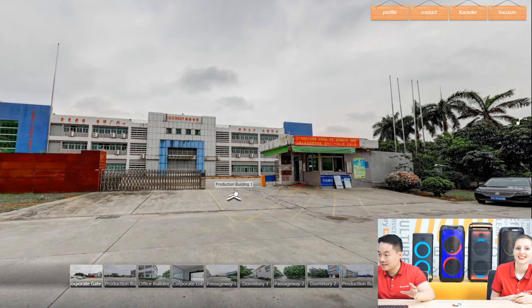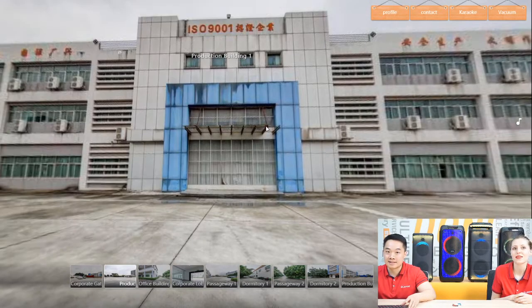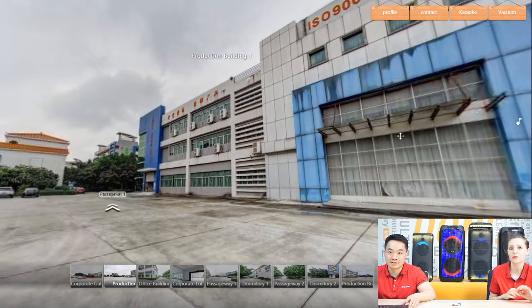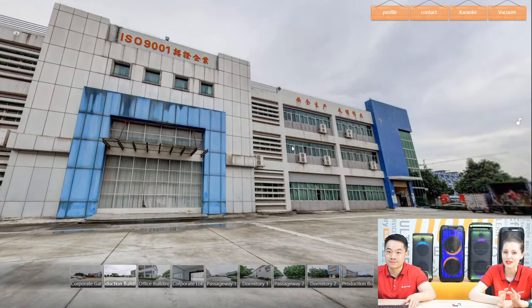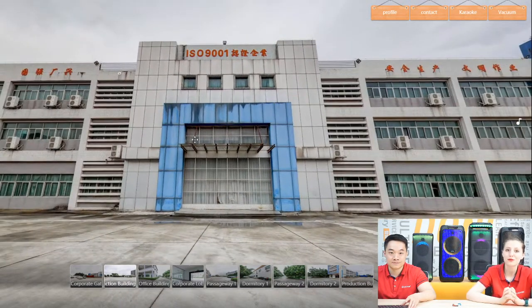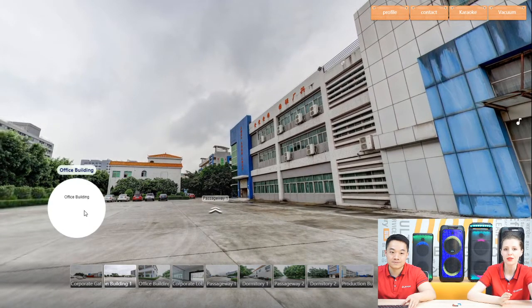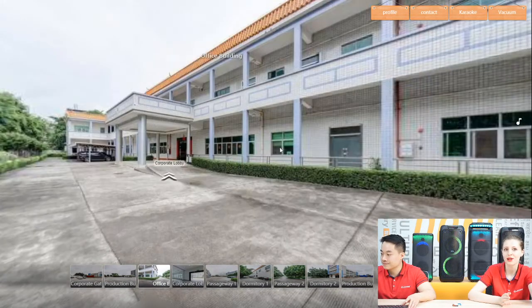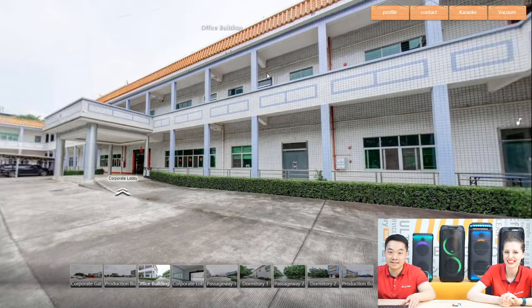So this is mainly the corporate front, the main gate entrance, that's right. And you can see the production building. Actually, our company has an area of 40,000 square meters. It's quite a big area. And we have two production buildings, so you see one of them. An office building over there, that's right. That's where we are located now. Yeah, we are actually on the second floor, in this very room.